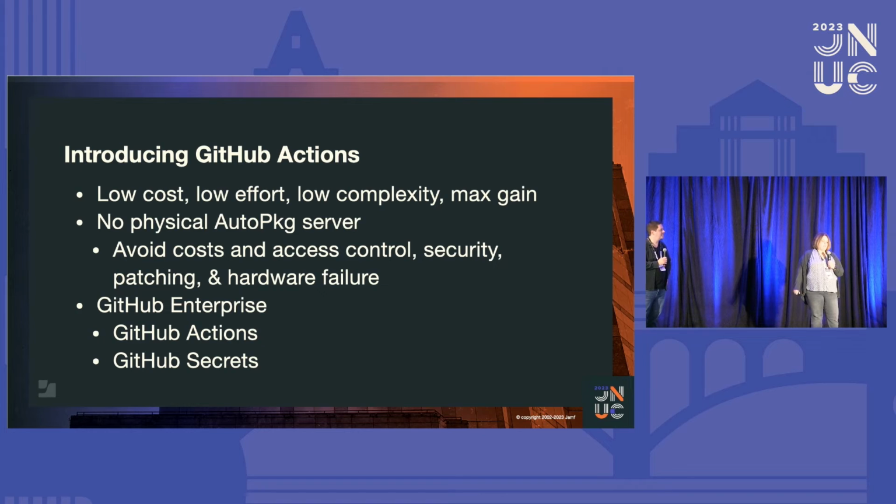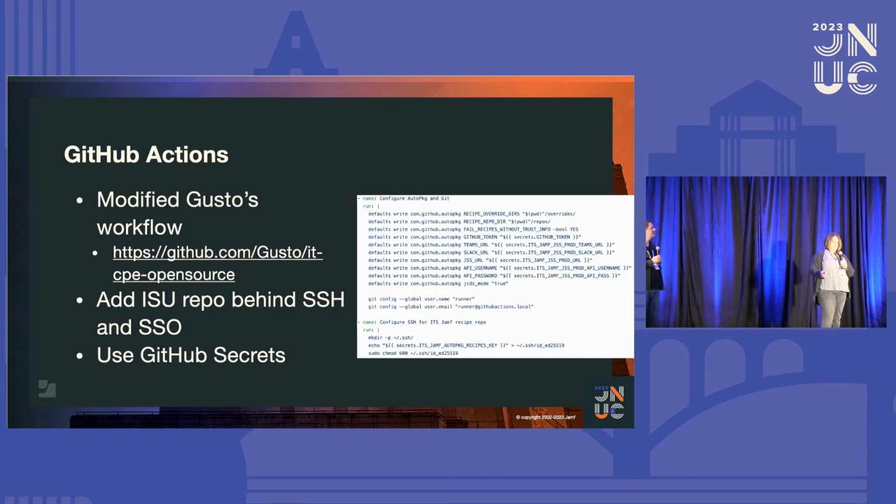So the nice thing with us is that we actually have a contract with GitHub Enterprise that came around right around this time, or at least I started paying attention right around this time. And that has some nice functionalities with GitHub Actions. So now we can run our CI/CD workflows and AutoPkg through that. And it also includes stuff with GitHub Secrets. So now we can pass credentials. So rather than having it sit on a Mac Mini where maybe some of the credentials are in clear text, now they're securely saved. Our security team loved that.